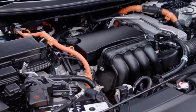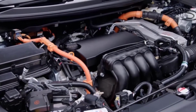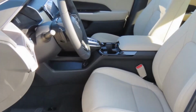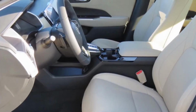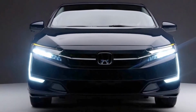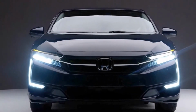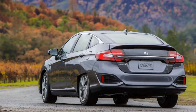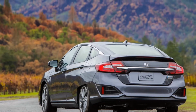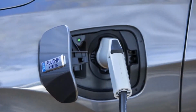$34,290, including destination charges. It includes 18-inch wheels with Michelin Energy Saver tires, LED lighting, multi-angle rear-view camera, Honda Sensing suite of safety technology, adaptive cruise control, lane keeping assist, heated front seats, and an 8-inch touchscreen display with Apple CarPlay and Android Auto. Not too shabby.